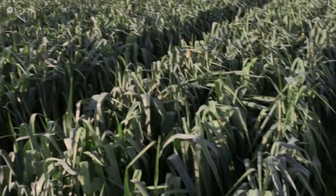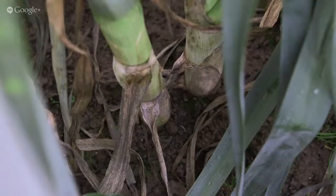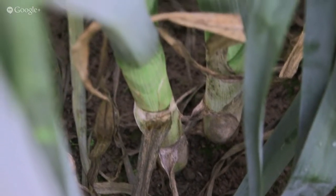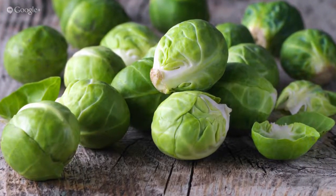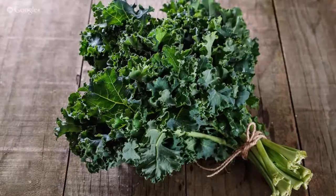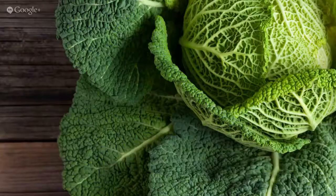Leeks are often thought of as a winter vegetable because they can grow here in the United Kingdom even in the cold weather. Other vegetables that can survive the winter months include Brussels sprouts and leafy green vegetables such as kale and Savoy cabbage.